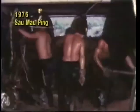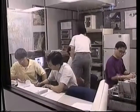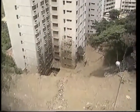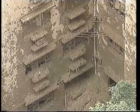In 1976, 4 years after these two disasters, a landslide in Sao Mau Ping killed 17 people. The government finally set up the Geotechnical Engineering Office, or the GEO, in 1977 in the hope of preventing further disasters. But tragedy was to strike again 15 years later. On the 8th of May this year, a landslide hit Baguio Villa.